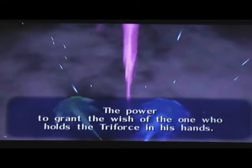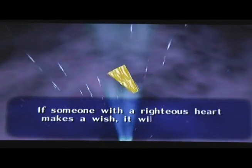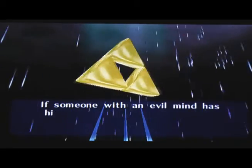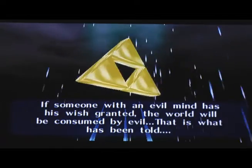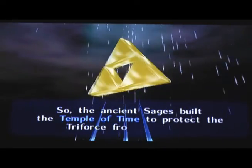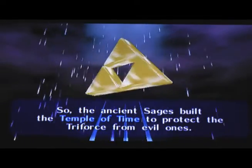So whoever gets control of the Triforce has his wish granted. Now, if someone has a righteous heart, Hyrule will be a paradise. But if the person who touches it is a nasty little pig, then it's going to be evil. Yeah, Ganon, how about I wish you'd curl up and die? So, the sages built the Temple of Time to protect the Triforce. So, the Sacred Realm is actually in the Temple of Time, sealed up.